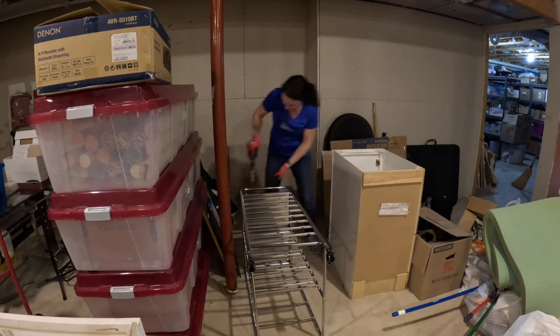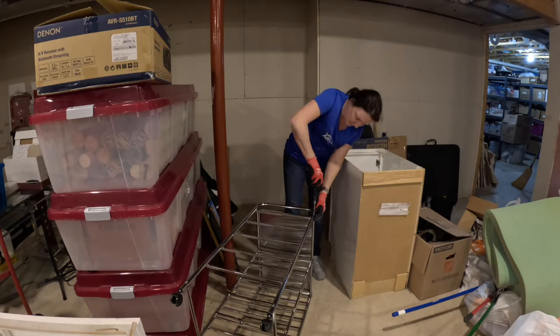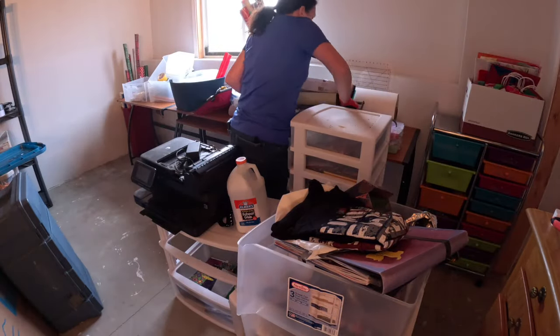So I got my handy dandy screwdriver and tightened everything up, and I might as well check the other side while I'm here. And voila, the stand is fixed and ready to go. So now I can organize the craft room.